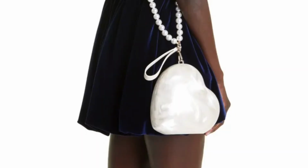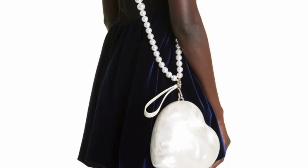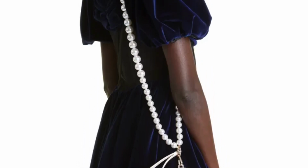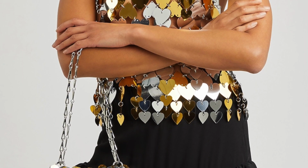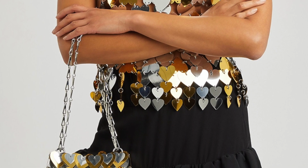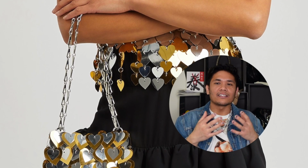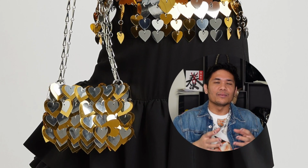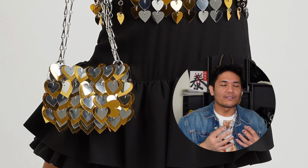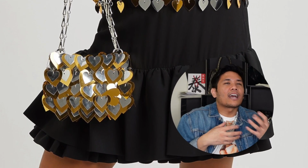Looking at the material, the Simone Rocha bag is a hard material. It's this hard plastic, but it has a lot of soft curves, even on the strap. While the Nano Heart Sparkle bag has a basic silhouette, it looks very hard because these paillettes, even though they're plastic, look very metallic. They look sharp and stiff, but the movement you get from them is a different kind of whimsical.